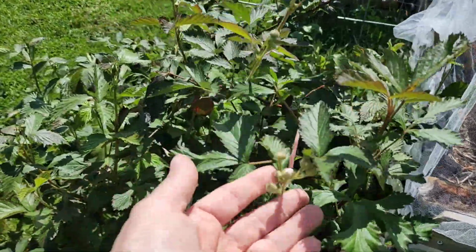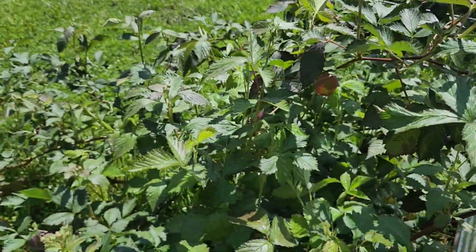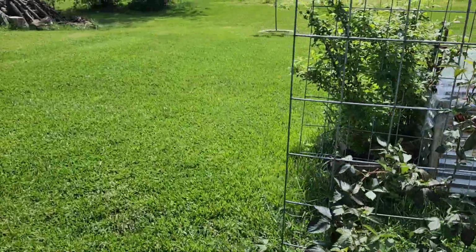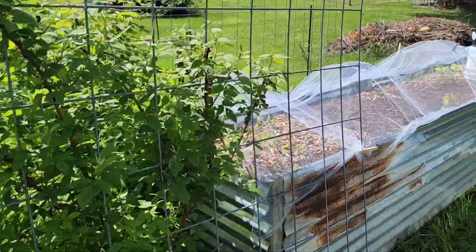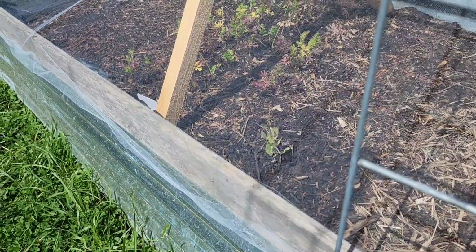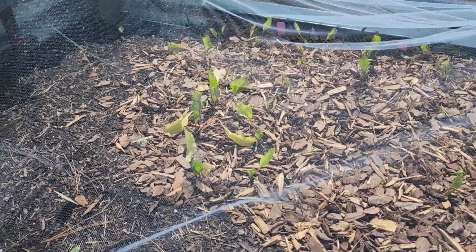I've got some blackberries. This will be the first time they've produced for me, and I'm so excited because they have little buds everywhere. That is so exciting. That's my raspberry bush. Oh, and I've got that blue shelling pea, I think is what it's called. I have some golden beets growing right there.